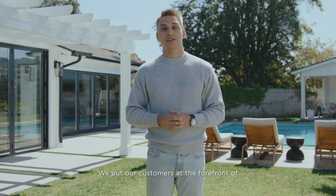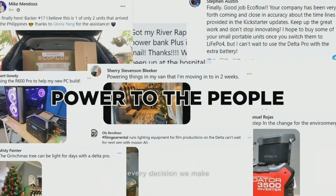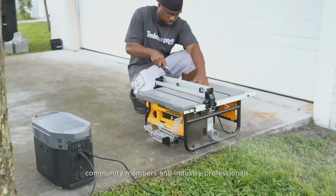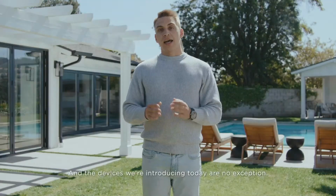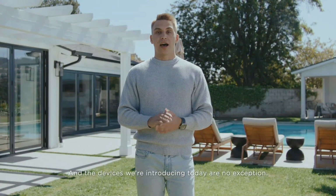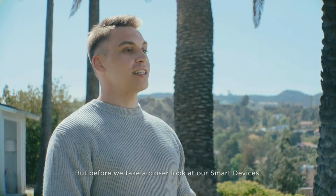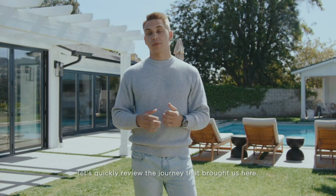We put our customers at the forefront of every decision we make, and every product that we create involves our users, testers, community members, and industry professionals. And the devices we're introducing today are no exception. But before we take a closer look at our smart devices, let's quickly review the journey that brought us here.